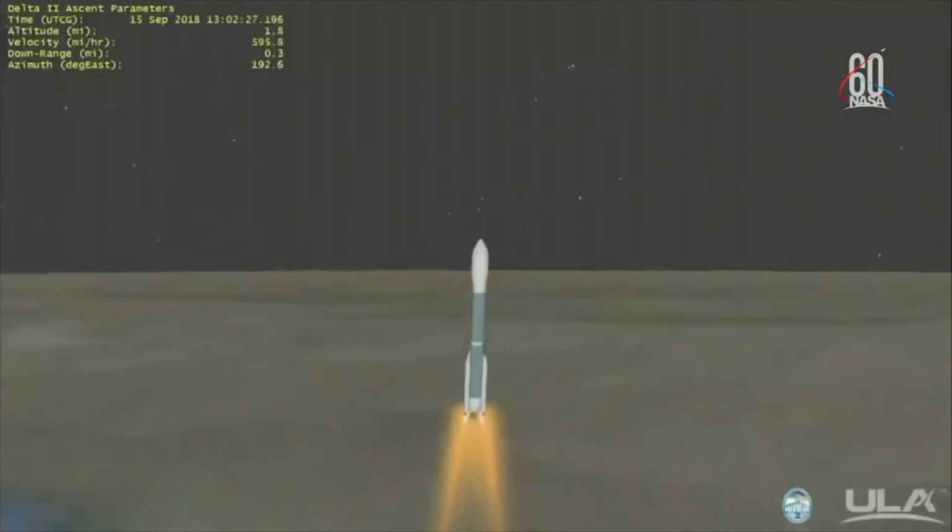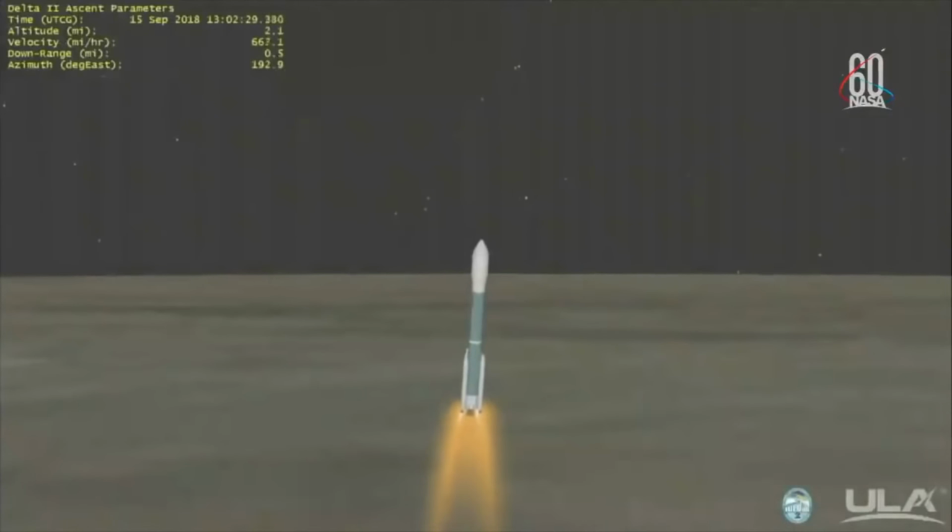Now 27 seconds into flight. 30 seconds in, Mach 1, Delta-2 is now supersonic. Continuing to see good chamber pressure on the RS-27, both vernier engines as well. Seeing consistent fuel and oxidizer injector pressures as well. And at T plus 46 seconds, max Q, maximum dynamic pressure.